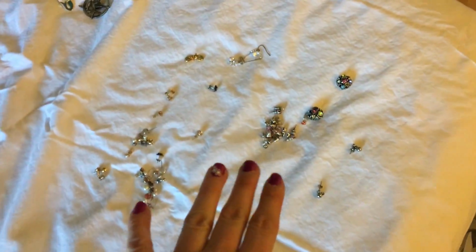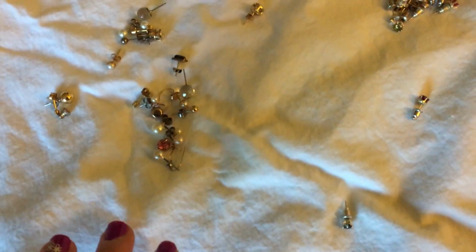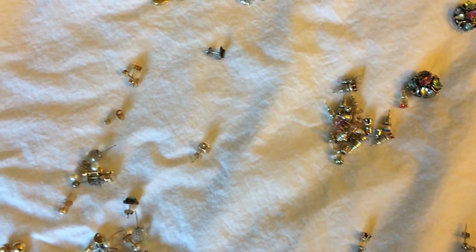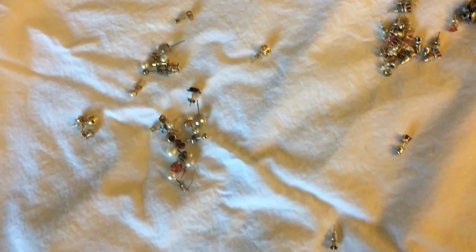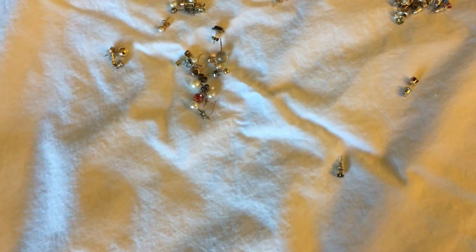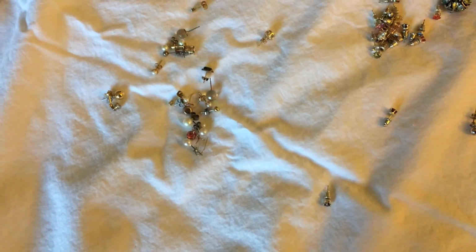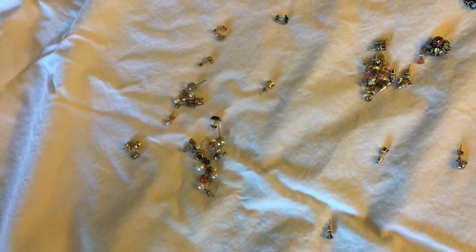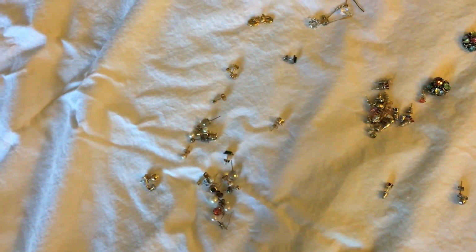Over here, I've just started throwing all the little bits of earring pieces. I've just got tons. And the last time I wore a stud earring was probably 20 years ago. So I need to go through each piece of these and decide if it has some sort of memory to it or if it's just something that I bought when I was 16. I don't know. And go through these themselves.